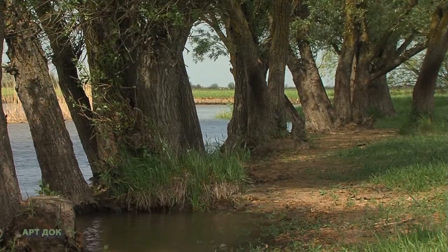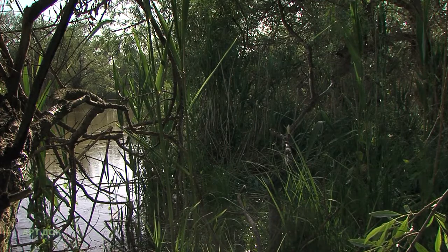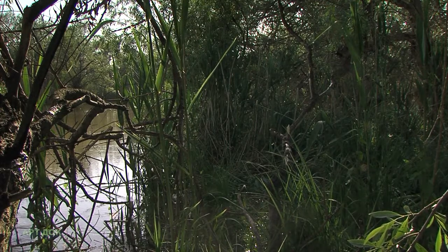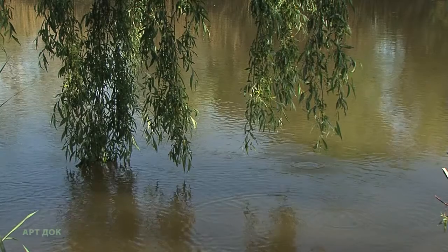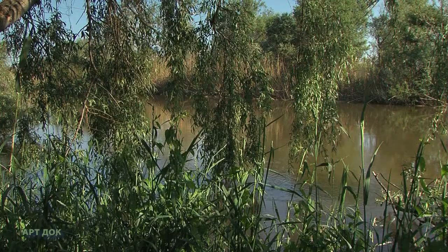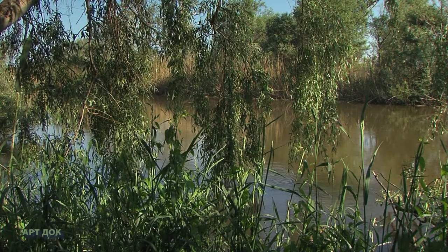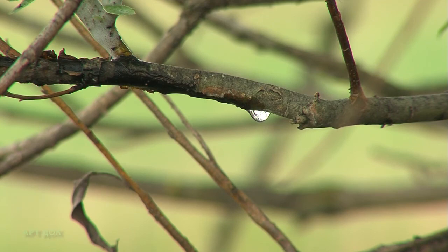Groves of willows start to spread out along the flooded streams and channels. Now, their roots absorb more water than the plant can evaporate through its leaves. The excess humidity is literally squeezed from the pores of numerous branches. That could be why the willows are called weeping.